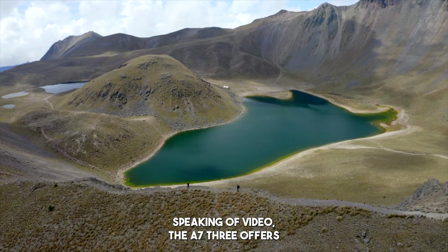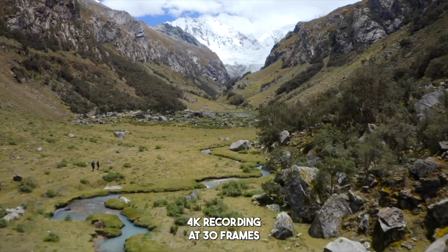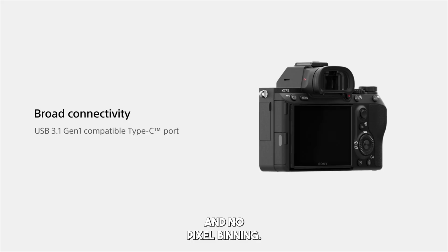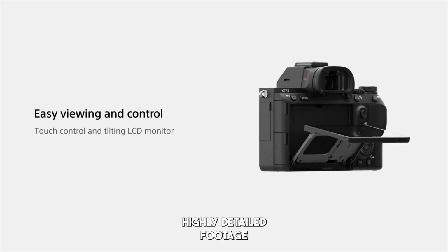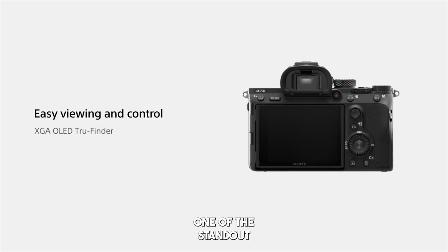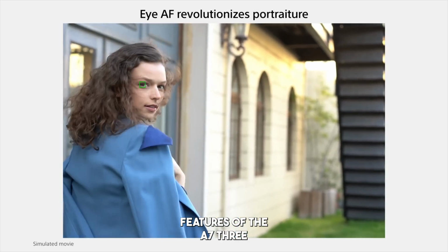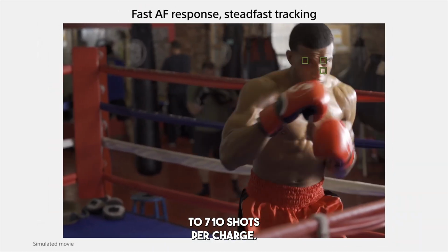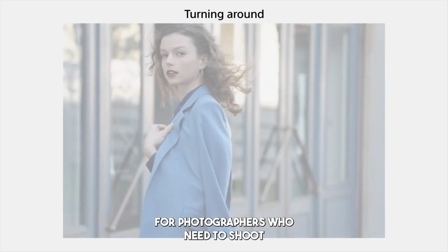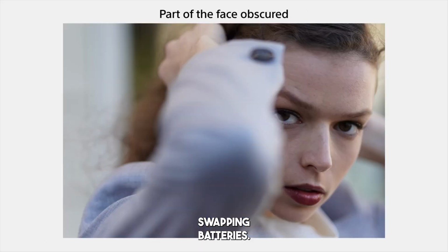Speaking of video, the a7 III offers 4K recording at 30 frames per second, with full pixel readout and no pixel binning. This means you'll capture highly detailed footage that stands up to the demands of modern content creation. One of the standout features of the a7 III is its impressive battery life, rated at up to 710 shots per charge. This longevity is a game changer for photographers who need to shoot all day without constantly swapping batteries.